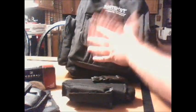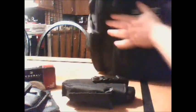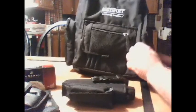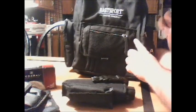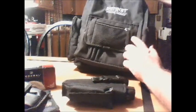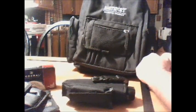And I also carry, if you can see here, a machete in the top of it like that, and I carry it right behind the seat of my truck. I don't know if that's really legal or not, but I do, because it was cheap, and you never know when you're going to need it, so I always keep that.